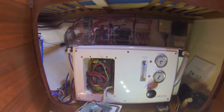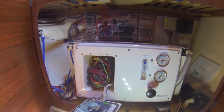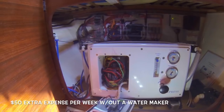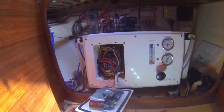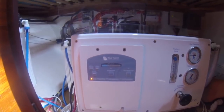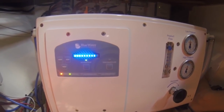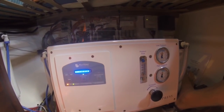We've been without a water maker for almost a month now, and water down here has turned out to be, we've used about 100 gallons every 7 to 10 days, and it's worked out to be about 50 cents a gallon. So $50 an extra week without having our water maker working. So I'm going to put it back together, and we're going to fire it up, and hopefully all is good. Stand by. This is how the water maker works. There, you heard that noise? It's now sending water to the freshwater tank. We're good. No more buying water.